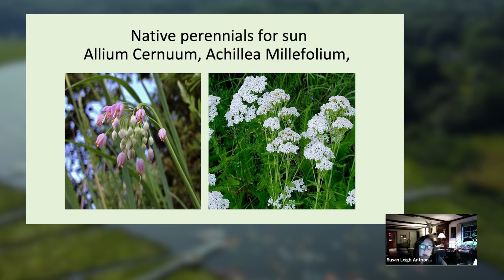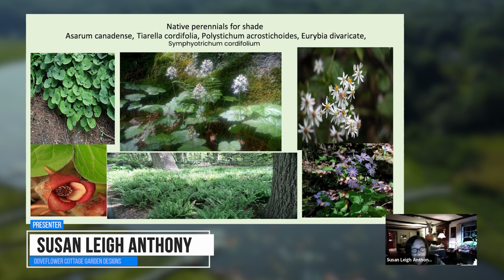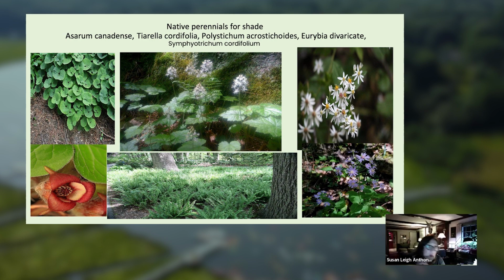Here are some native perennials that I've actually really seen. So they're ones that do grow in New England. The Asarum canadensis, the wild ginger. The European ginger is much glossier than the native one. And on the bottom is the flower, which is blown up. It's not that big. Not the prettiest thing in the world, but it's nice to know it actually has one, but it's always underneath the leaves.